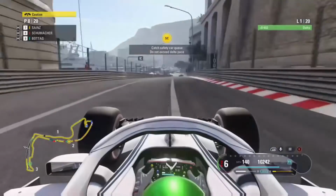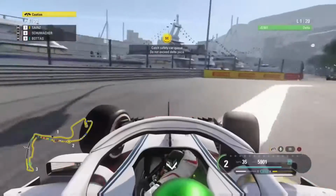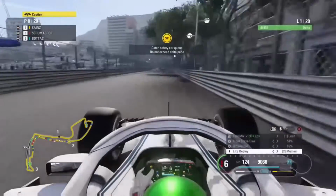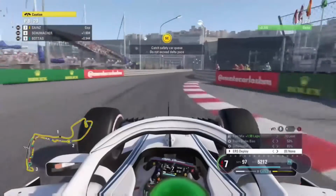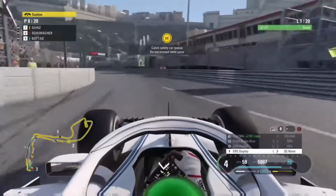As we come towards the swimming pool chicane, we're in P8 after lap 1, so good lap 1 for us. We gained 4 places ahead of Bottas. We've gained places on our teammate, and of course it looks like we've gained on Alonso as well, and Magnussen had a good start, so interesting to see what happened, why the safety car came out, but good start for us. We're happy with that.